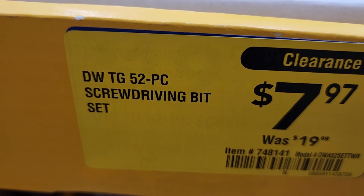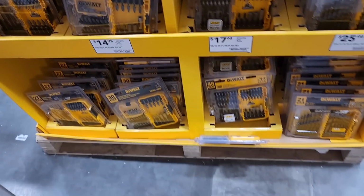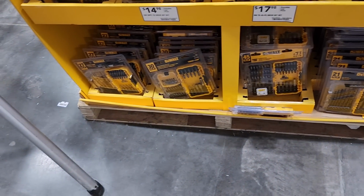You got a $7.97, down from $19.98. This is a 52-piece screwdriver and bit set. I did not see any here, but I decided to put in this tag in case you guys do see it at your store. You guys could price match. Get yourself a nice deal.